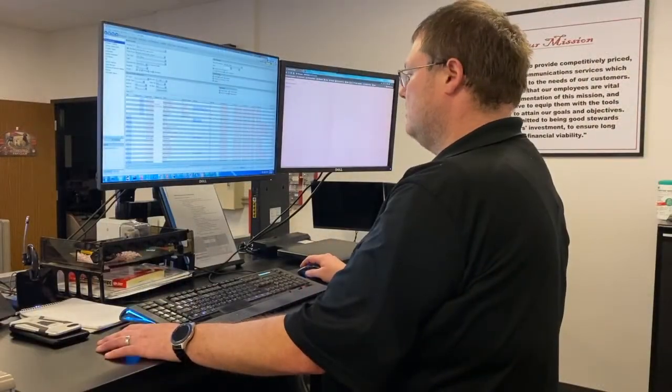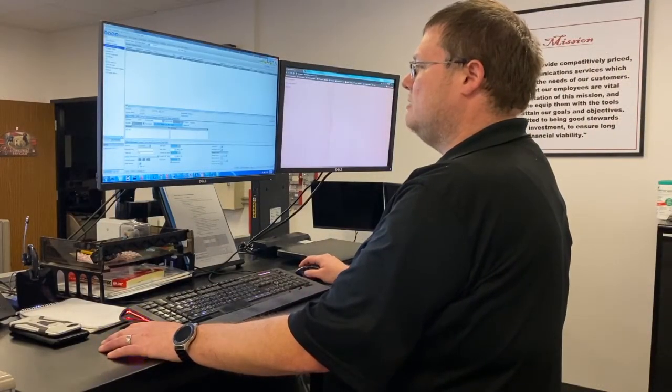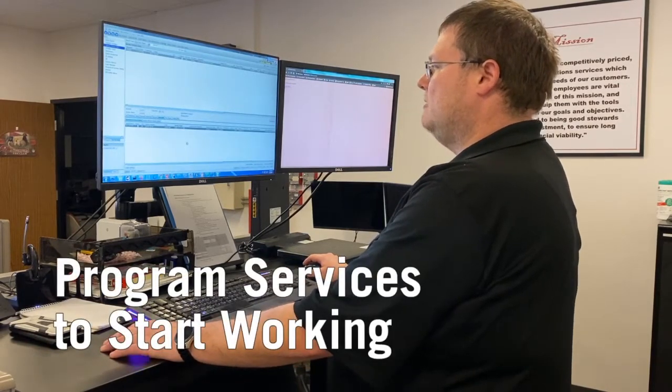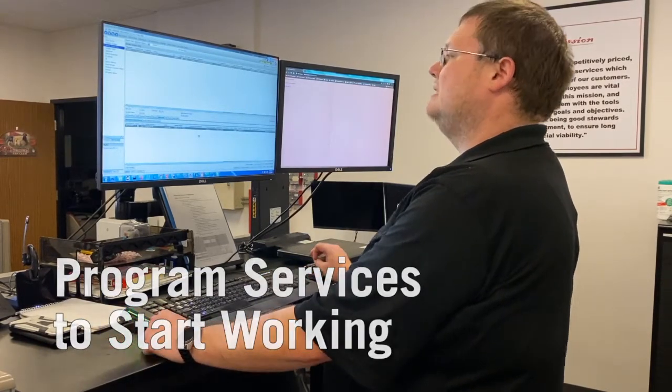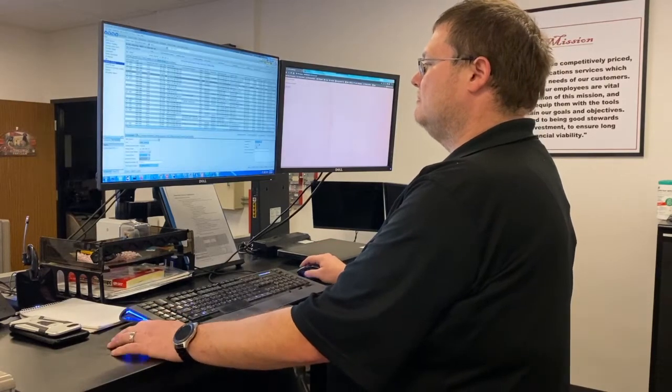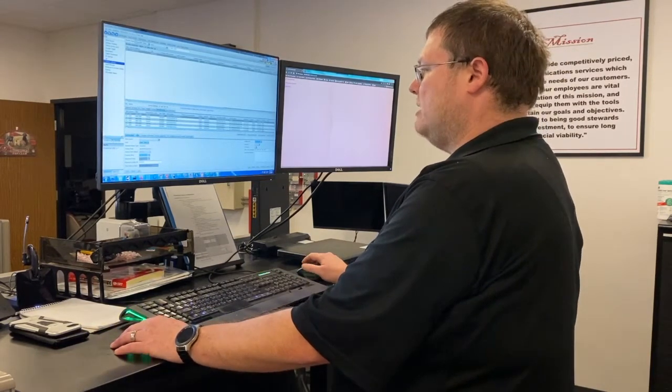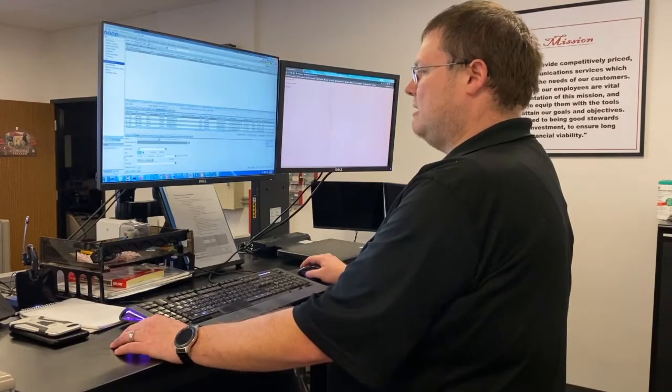Again, the records that were updated are now ready to be provisioned, which is another way of saying they're starting the programming that makes the service work. Programming includes making sure the service at the customer's address is tied all the way back to our headquarters office and can connect properly. Additionally, internet customers are programmed to whichever speed they choose.